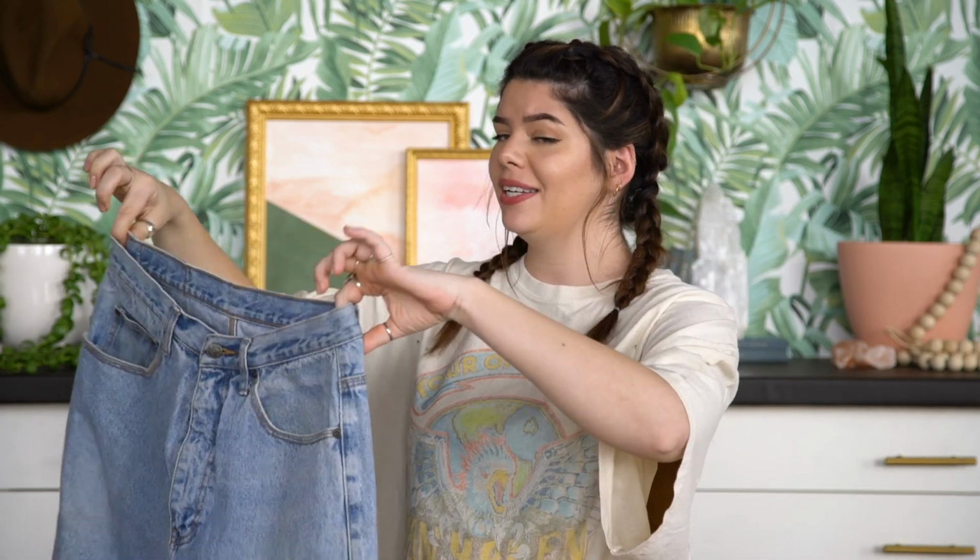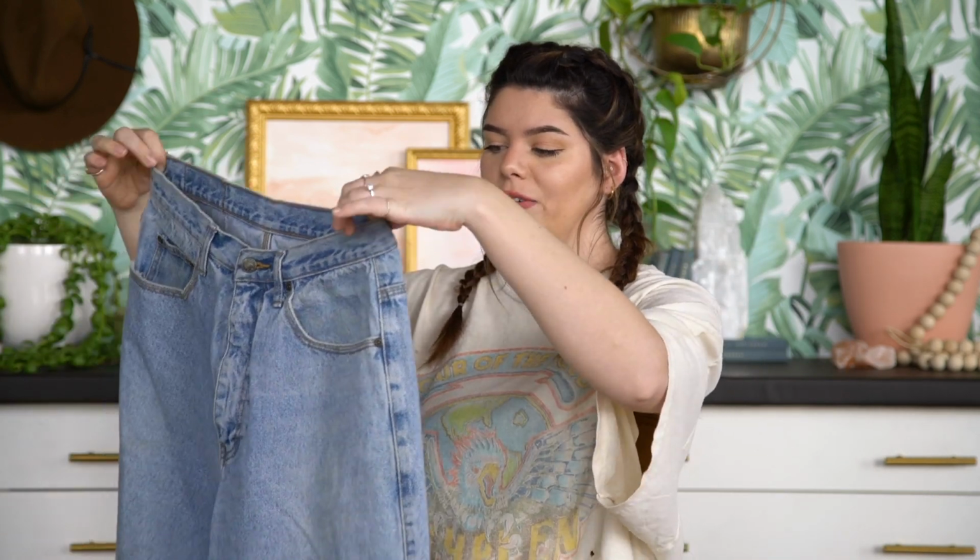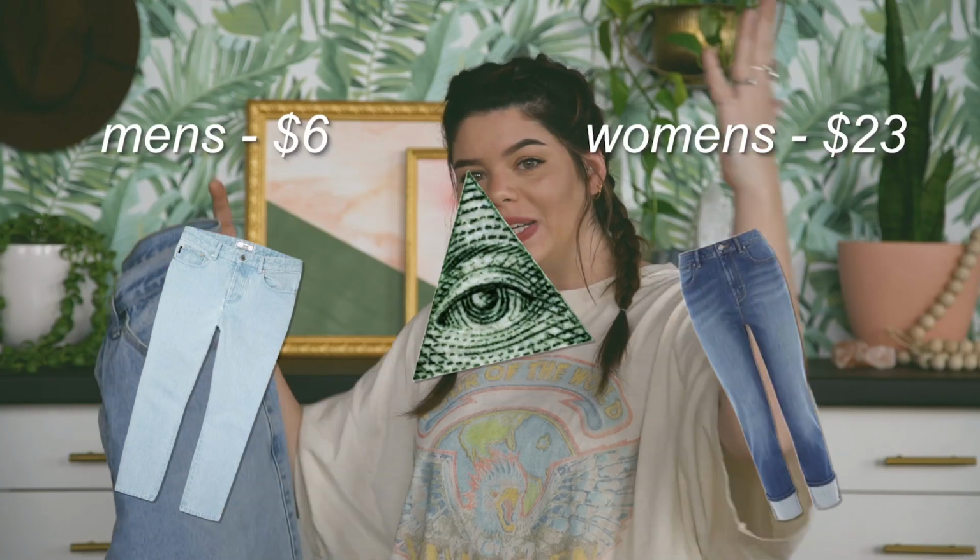All right, so these are the jeans that I'm meaning to take in. They were such a steal. They were like $6 from the thrift store, and I think it's because they actually came from the men's section, which is such a hack. The men's section jeans are just much more high-waisted, and I don't know why. Maybe it's a my local thrift store thing, but the men's items are much more affordable than the ladies' pants. There's some sort of conspiracy going on there.